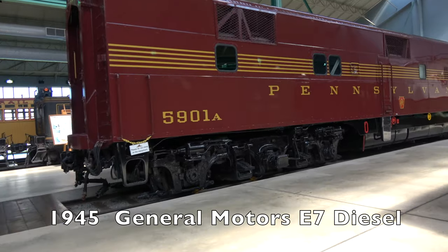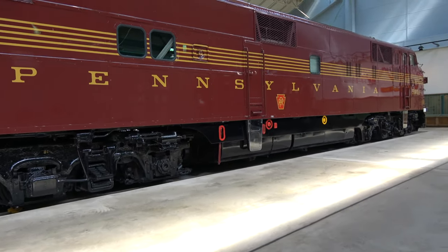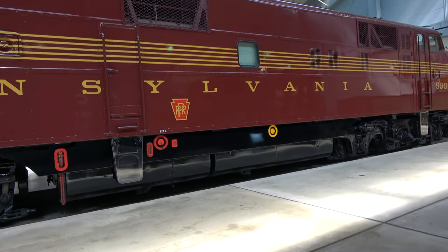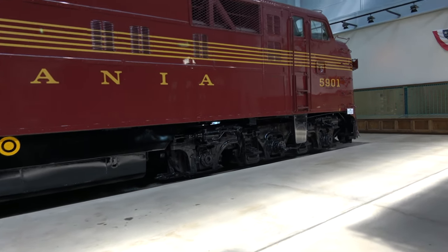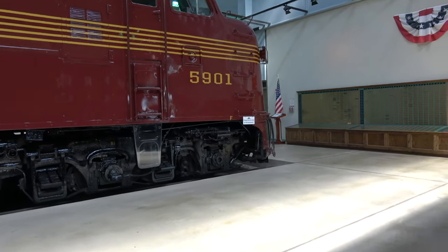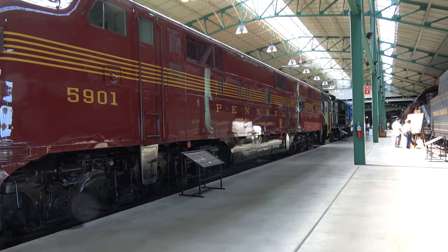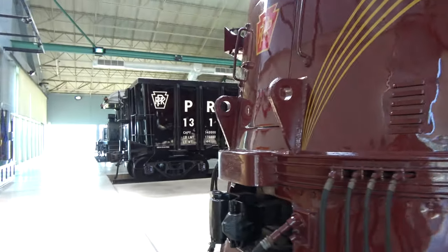This is a General Motors E7 diesel engine, and if you're like me and you grew up in the 60s and you had some type of train set, this was the engine you had. It was used to haul mostly passenger cars. This to me is the classic streamlined diesel engine. As you can see from the front here, the sleek round front end, low windows, the big headlight up there. This is a classic engine.